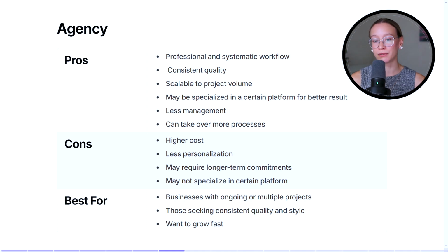One of the pros of the agencies, they may be specialized in one platform, so they may know it really well, so they may deliver better results. For example, I know I'm good at YouTube videos, so I edit mostly them. That's why I deliver some better results for this platform and not maybe so good results for short-form video platforms, you see? And with agency, you have less management.